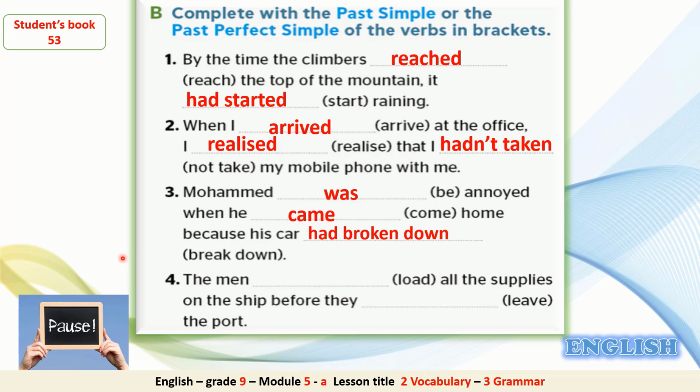Now let's go to number 4. What do you think the correct answer is? Excellent. The correct answer is had loaded. What about the next one? Very good. It's left. Why? This action happened first, so it appears in the past perfect, and this action appears in the simple past. Well done, students.